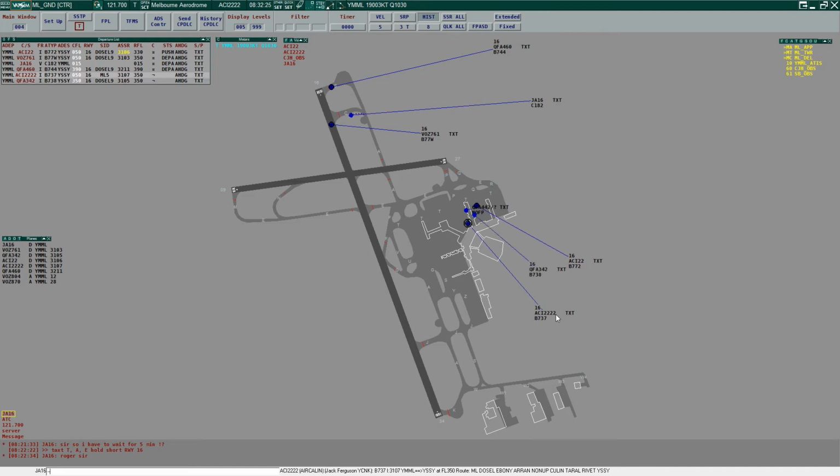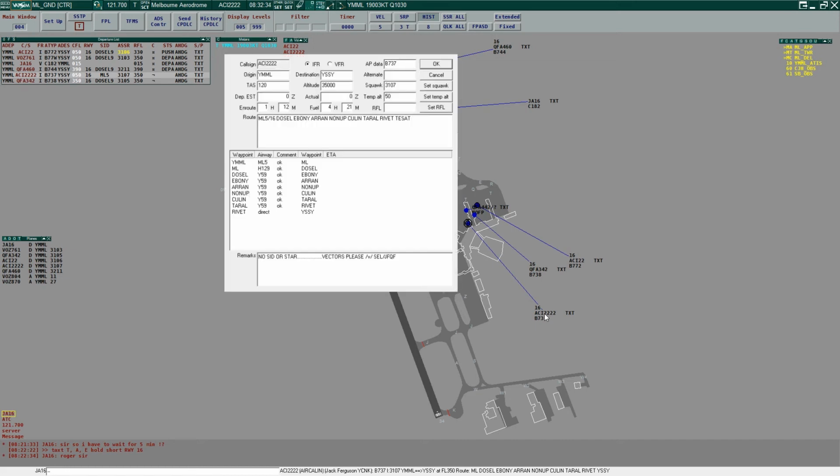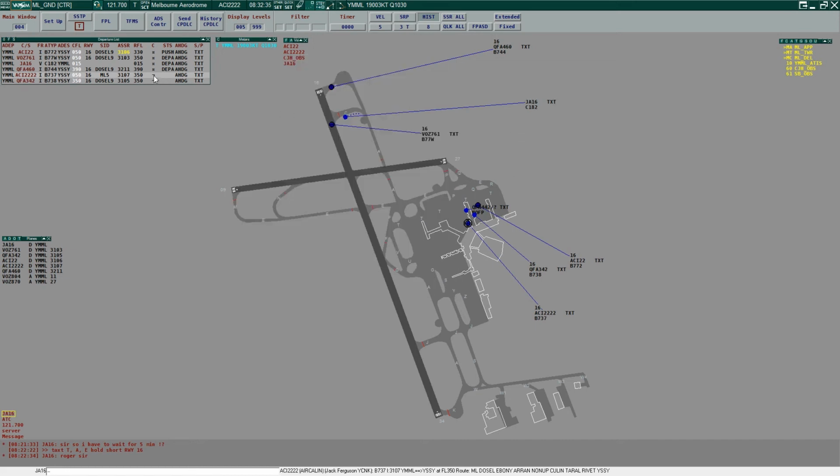And Melbourne ground, Air Callan 22 requesting push and start. Air Callan 22, Melbourne ground, g'day, push and start approved. Push and start approved, Air Callan 22.